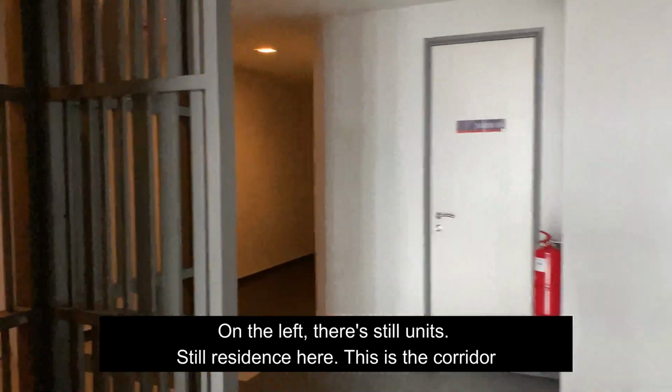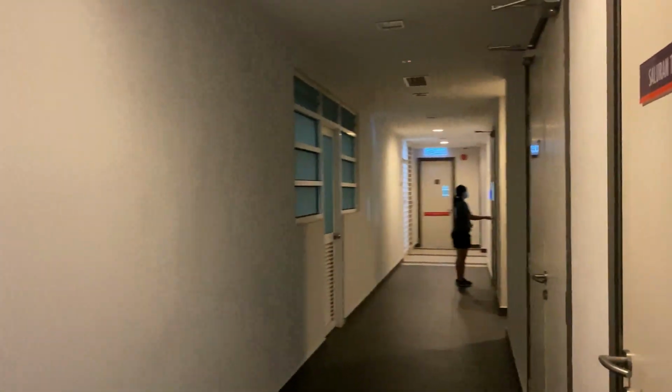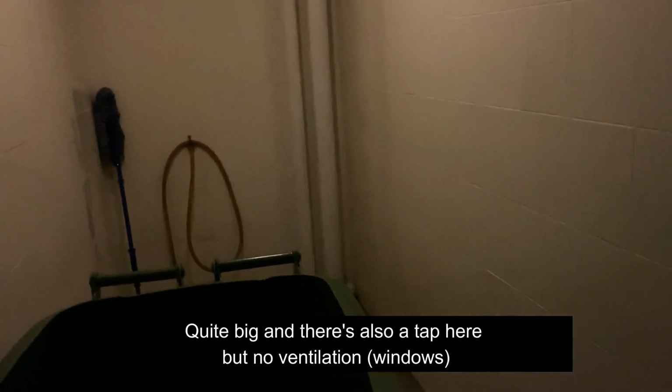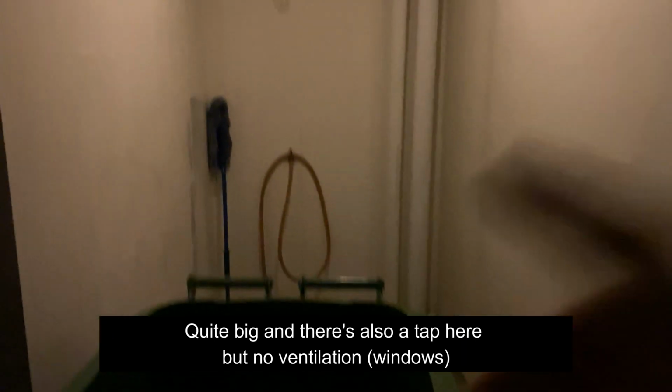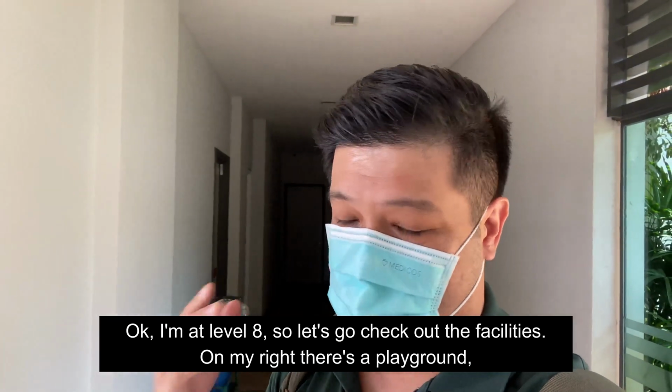On the left, there are still units, still residents here. So this is the corridor. We have the multi-purpose hall here and refuse room. Refuse room quite big. There's also a tap here, but no ventilation. Okay, I'm at level 8, so let's go check out the facilities.